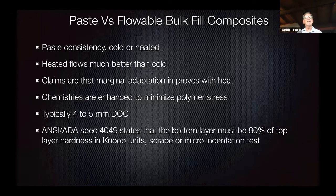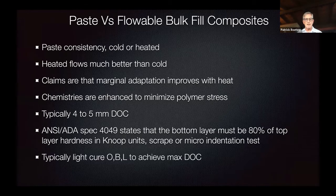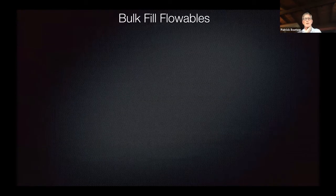I think if you use the Vocal material, or the 3M bulk fill, you're going to see that at the 4 millimeters that they claim, you're going to have 80% of the top layer hardness. So typically with these, you want to cure occlusal, buccal, and lingual to achieve that maximum depth of cure.